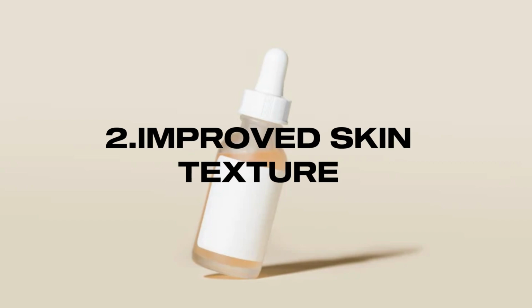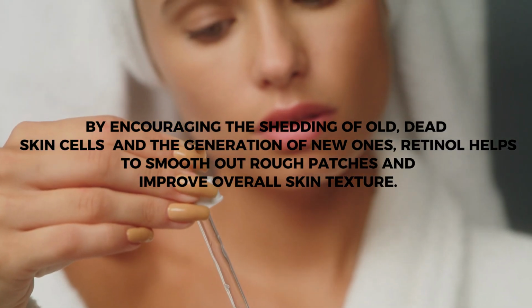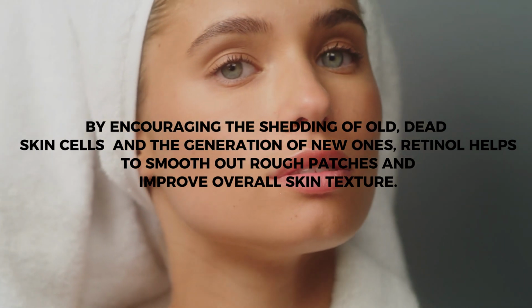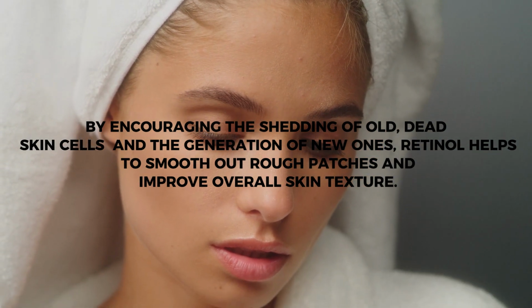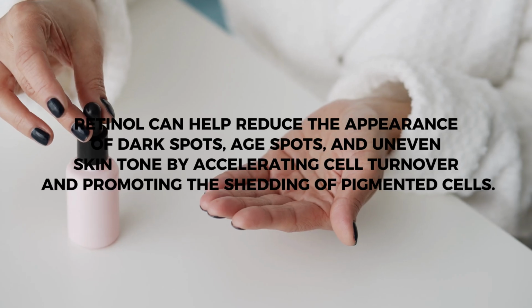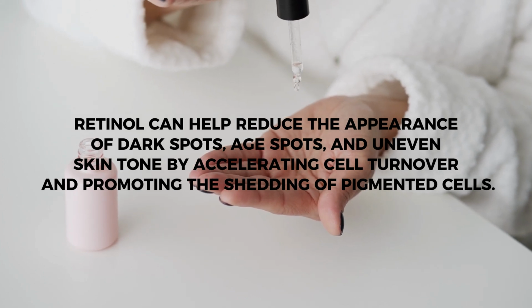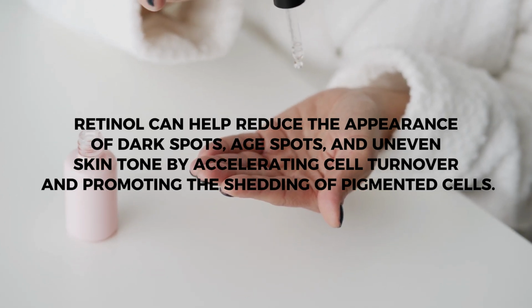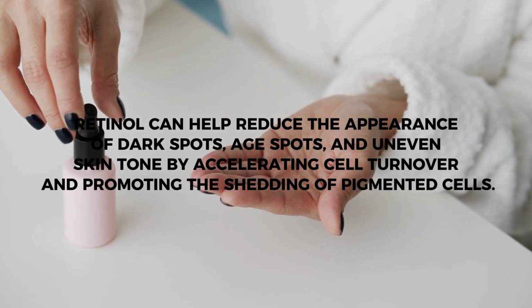Number 2. Improved skin texture. By encouraging the shedding of old, dead skin cells and the generation of new ones, retinol helps to smooth out rough patches and improve overall skin texture. Number 3. Fading hyperpigmentation. Retinol can help reduce the appearance of dark spots, age spots, and uneven skin tone by accelerating cell turnover and promoting the shedding of pigmented cells.